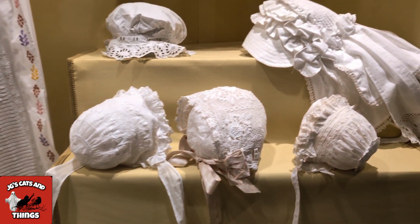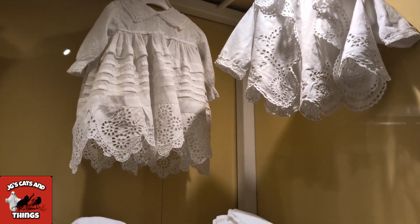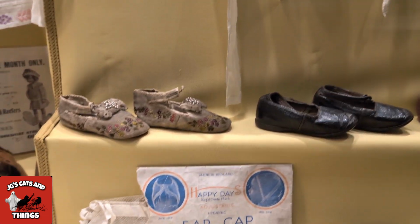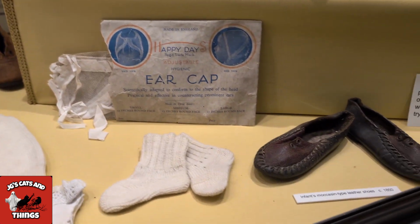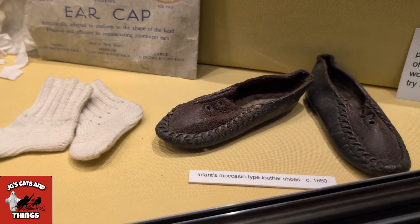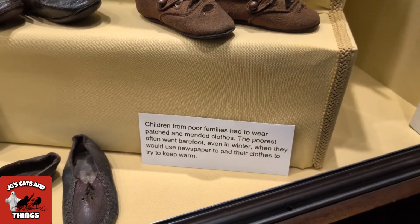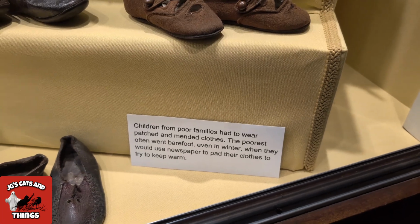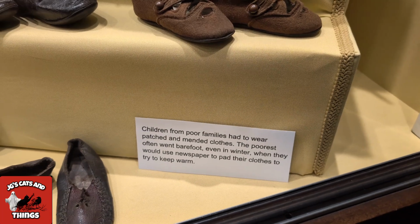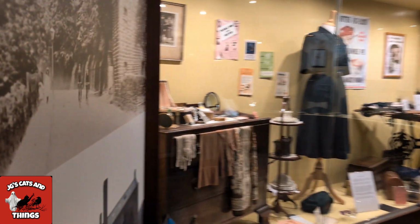With the baby bonnets. See, it was always tradition to wear white for both sexes. And bonnets. Ear caps. Look at them little shoes, moccasins. Infants' moccasins type leisure shoes, 1850. Says the children from poor families had to wear patched and mended clothes. The poorest often went barefoot, even in winter, when they would use newspaper to pad their clothes to try to keep warm. And then we carry on.